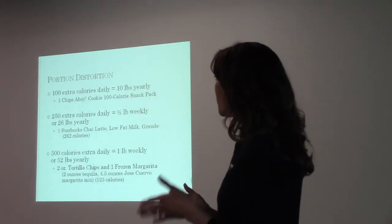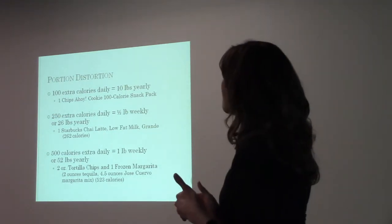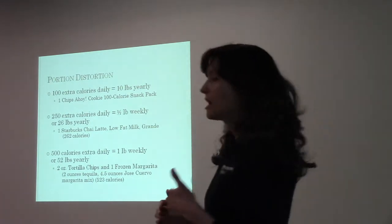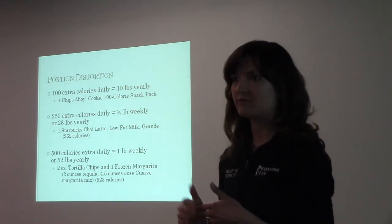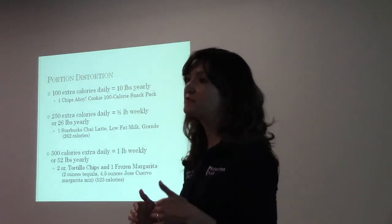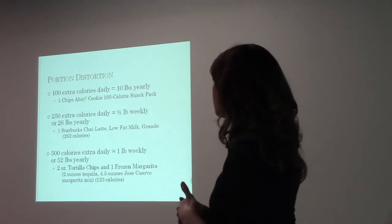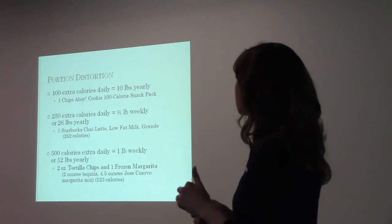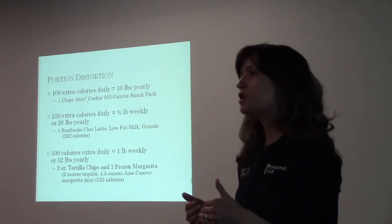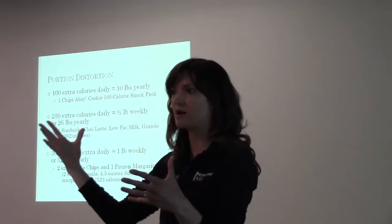250 extra calories daily leads to a half pound weekly, or 26 pounds at the end of the year. An example of 250 calories would be one Starbucks chai latte with low-fat milk, grande size, so that's about 262 calories in one of those. And then 500 calories every day leads to a pound a week, or 52 pounds a year. An example here, and this is good timing with this time of year, 2 ounces of tortilla chips with 1 frozen margarita. That breaks down to 2 ounces of tequila, 4.5 ounces of Jose Cuervo margarita mix, and that's 523 calories. And if we're going backwards, same principles here. If you cut 100 calories a day, theoretically you should lose 10 pounds a year, and so on.